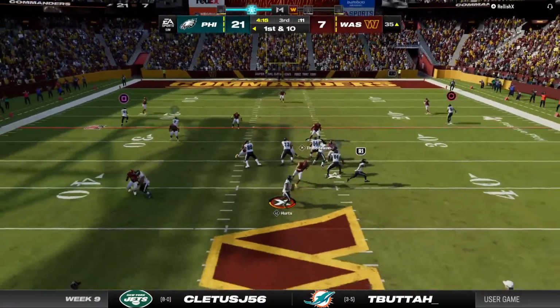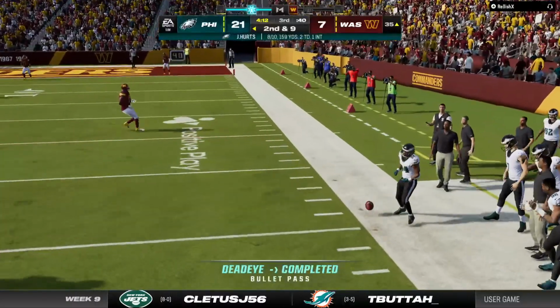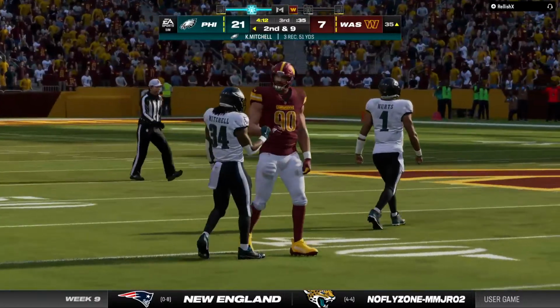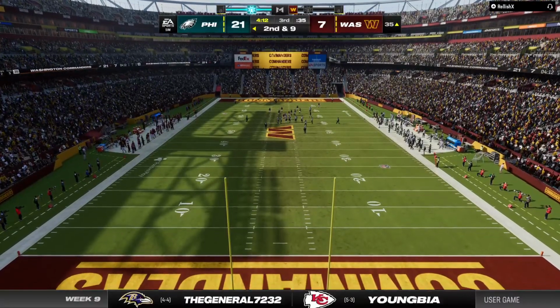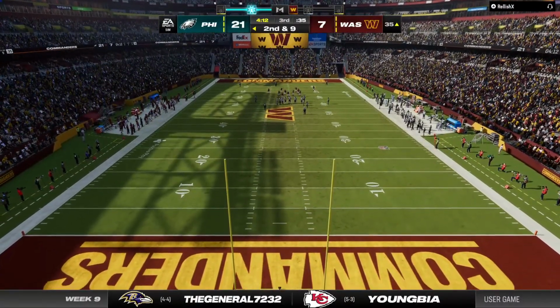On first down, Hurts rolling to his right. That's to Mitchell out of the backfield. After all that, they only wind up with a yard. It's second down. These two teams had met earlier in the season in Philly with the Eagles winning that ball game. So they're looking for another win here in Washington to take the season sweep.